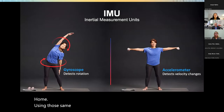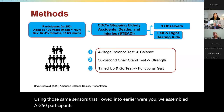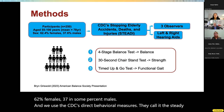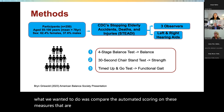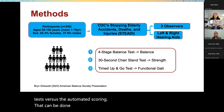Using those same sensors that I alluded to earlier, we assembled 250 participants age 55 to 100 with an average age of 78, 62% females, 37% males. And we used the CDC's direct behavioral measures. They call it the STEADY protocol, the Stopping Elderly Accidents, Death, and Injuries protocol. And what we wanted to do was compare the automated scoring on these measures that are designed to assess balance, strength, and gait, movement, and assess a human observer scoring them on these STEADY tests versus the automated scoring that can be done by a hearing aid.